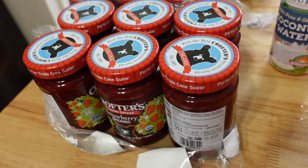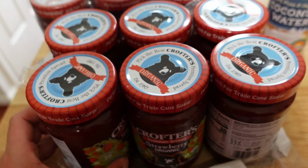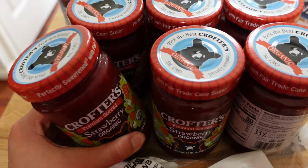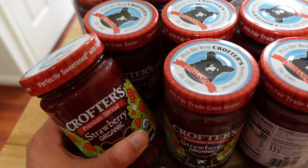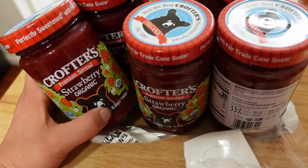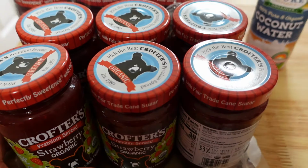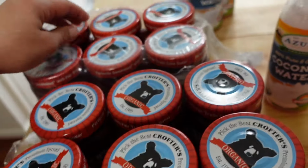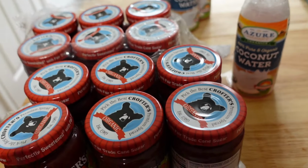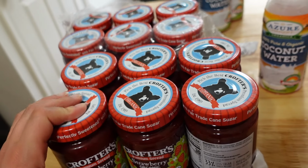Here we've got our usual jelly. I only buy this when it goes on sale. It does regularly go like 15% off, maybe every few months, and so I snag it when that's the case. We go through our strawberry jelly much faster than our grape jelly. And so this time I only picked up strawberry. We didn't need any grape. I think I was gonna get a third of the strawberry, but this was such a big order that I took one off so that we could stay in budget.